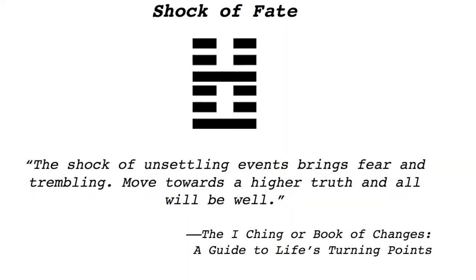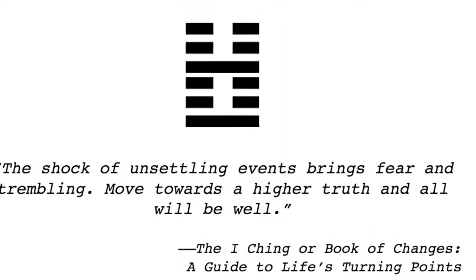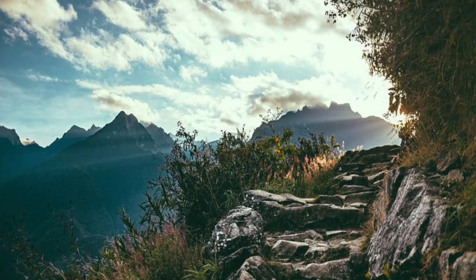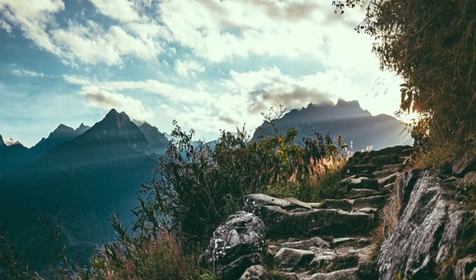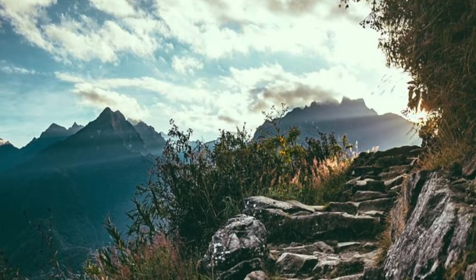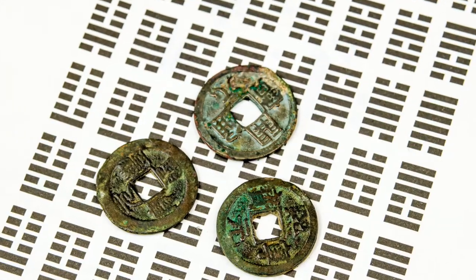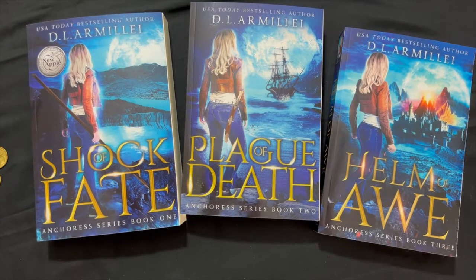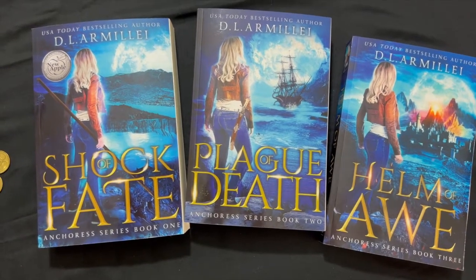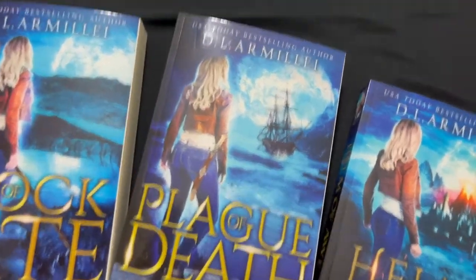So you can see how the I Ching hexagram fits in perfectly with Vanessa Cross's story arc. In the story, one of the magical properties of the Coin of Creation is to show the holder the correct path, which coincides with the I Ching, in which we use coins. All the plots in my Anchor series books are inspired by readings in the I Ching. And each book begins with a hexagram that represents the character's story arc.